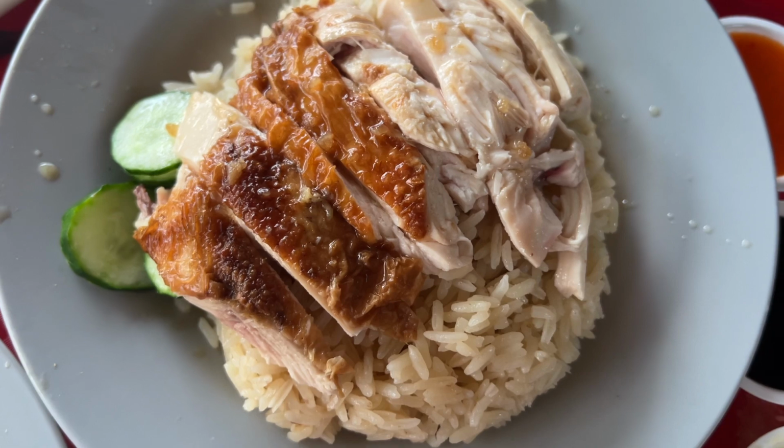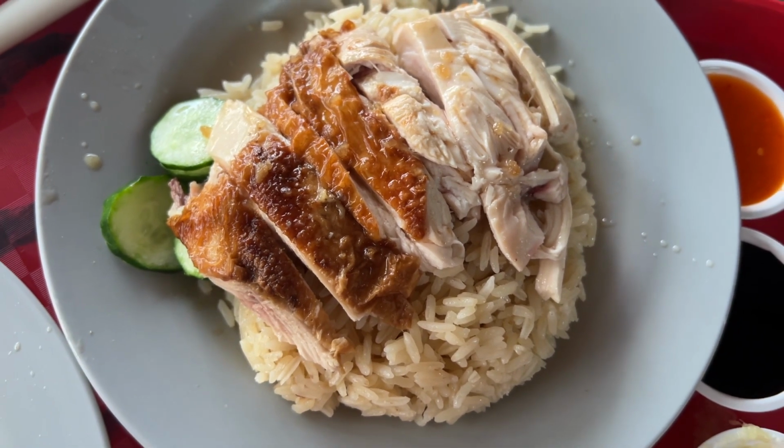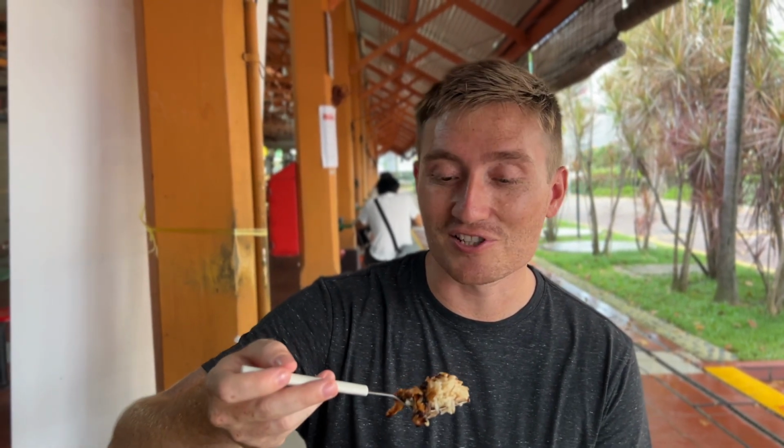Tia and I actually did get slightly different dishes. I got the chicken with the brown skin. We've probably had 3 or 4 dozen people tell us that this is basically Singapore's national dish. So I'm glad we're trying it, and my expectations are very high. That is the most tender chicken I've ever tasted in my entire life. And the chili with it is great too, and the ginger sauce, and the soy sauce. It all just comes together perfectly.